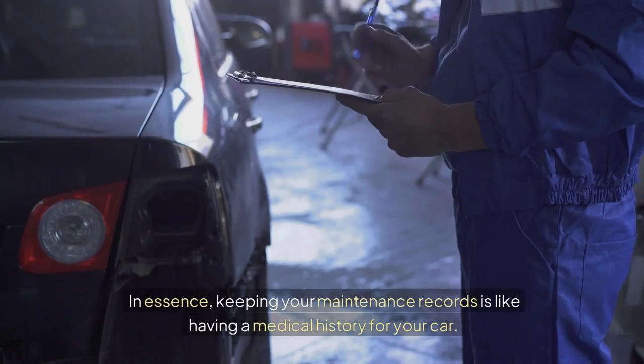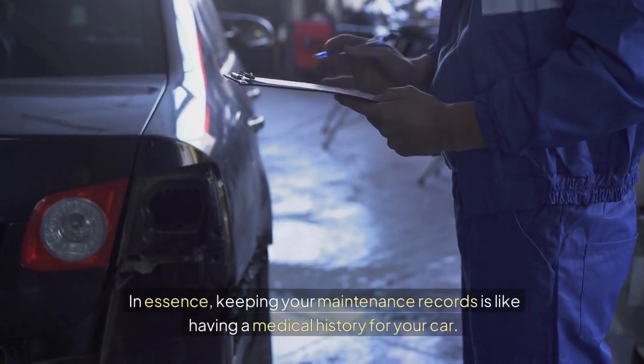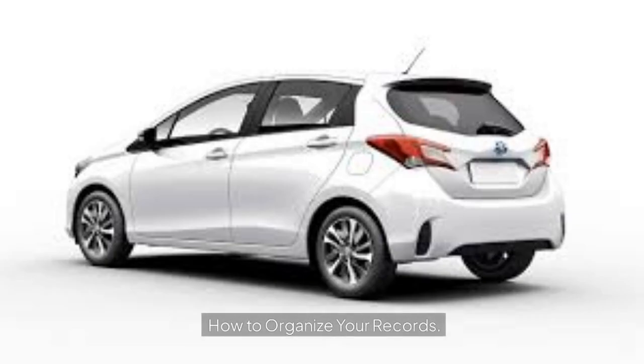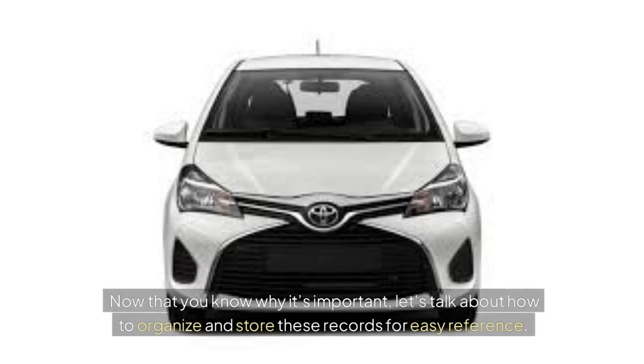In essence, keeping your maintenance records is like having a medical history for your car. It allows for more precise care and peace of mind. How to organize your records. Now that you know why it's important, let's talk about how to organize and store these records for easy reference.